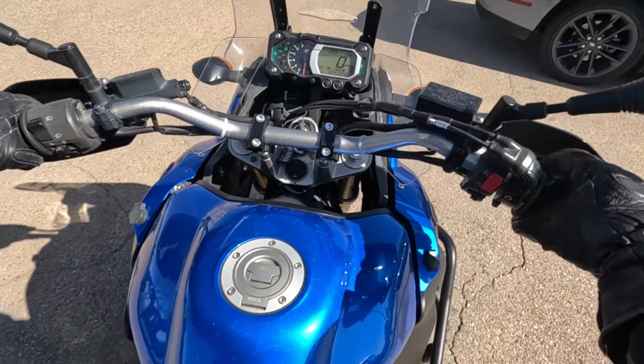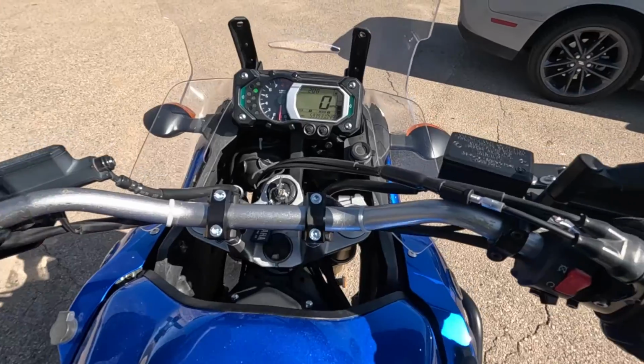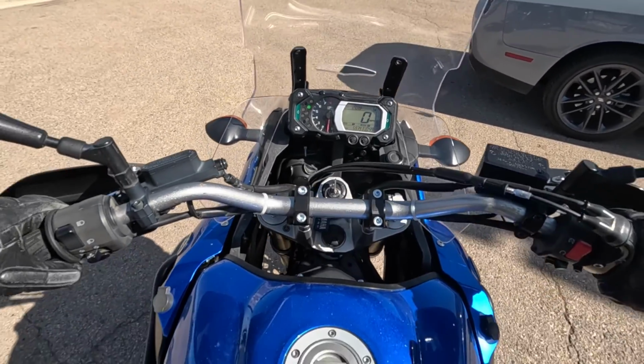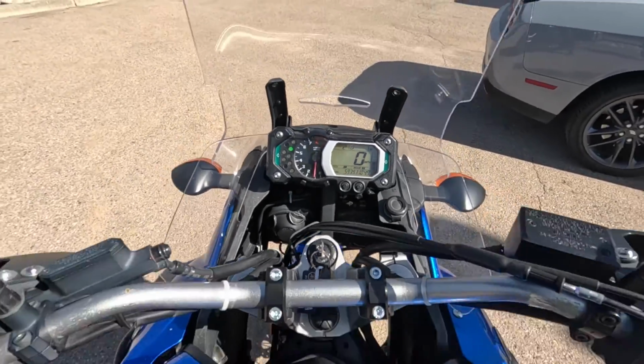Side stand up. Front brake test. Noticeable dive. I wouldn't say defective though. I'd say that's probably standard for a Tenere.